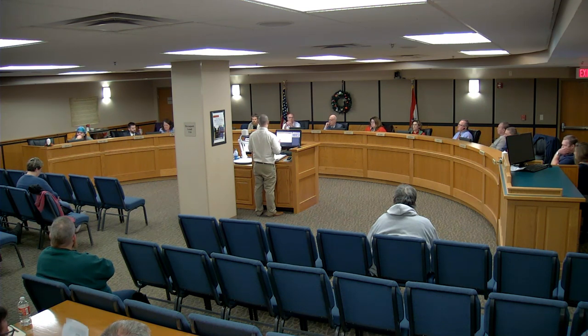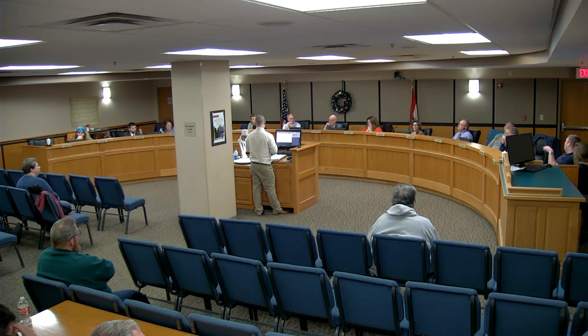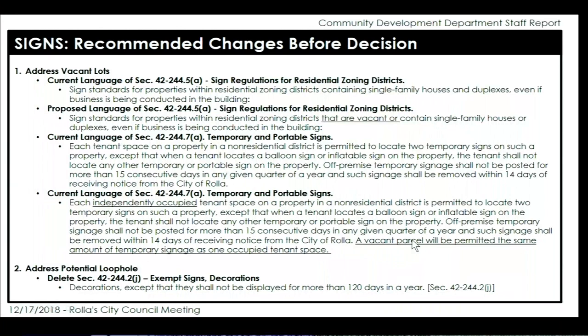Right. For vacant lots, we could just say unlimited up to, you know, 90 or whatever. Yeah, 96 square feet. You could say, instead of vacant lot, a vacant parcel will be permitted the same amounts of temporary signage as one-occupant tenants. Vacant parcel is the bottom one, though: permitted only temporary freestanding signs, and an unlimited amount of them, but they are limited to a total square footage of 32 temporary. You could do that instead of saying this, and I think that would address the political signs.